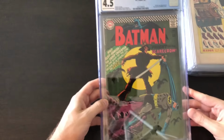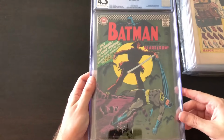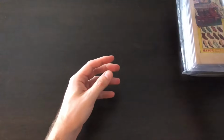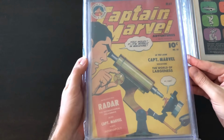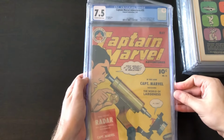Up next is a Batman 189. I think I showed a couple of these in my recent raw videos, but I managed to pick up a graded copy. Mid-grade. Up next is a Golden Age Captain Marvel, looking through his little microscope there. This is number 35 and it's a 7.5.